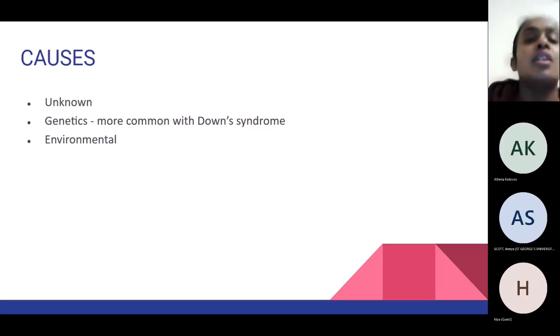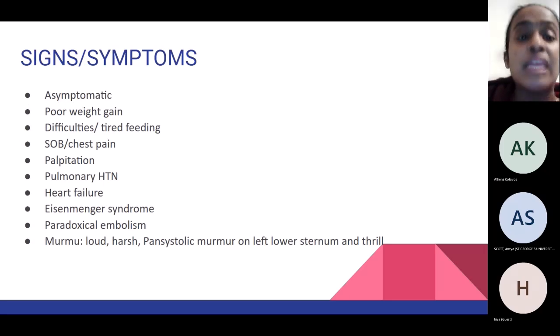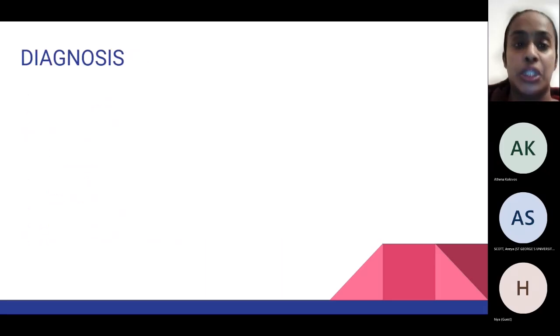So again, causes: in the majority of cases, we do not know what causes VSD. Sometimes it could be genetically linked, so might be associated with syndromes like Down syndrome, or there might also be some environmental contribution. Again, an individual might be asymptomatic and it might be just an incidental finding as part of examination. They might present with poor weight gain, difficulties with feeding, shortness of breath, chest pain, palpitations, pulmonary hypertension, similar concept to ASD, heart failure, Eisenmenger syndrome, paradoxical embolism. And the murmur that you would hear with VSD is a loud, harsh, pansystolic murmur at the left lower sternum, and a thrill might be palpated.